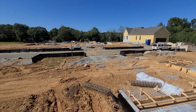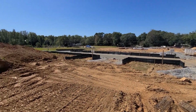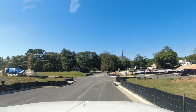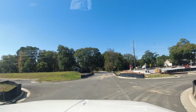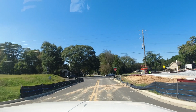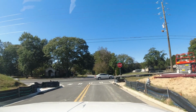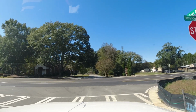We'll be on our way at 372 to Ball Ground. Okay, we're going to turn right and continue up 372. Yeah, for those who don't know, a subdivision like this is an excellent place to pick up some flat tire seeds in the form of roofing nails.